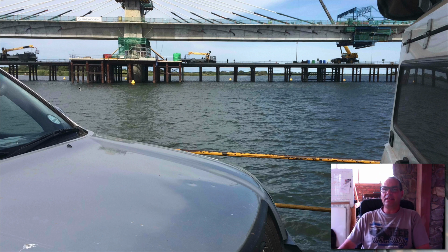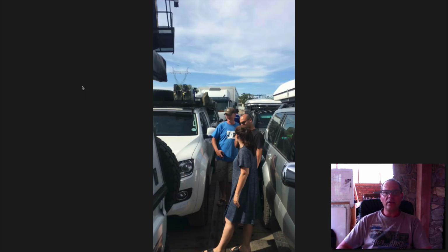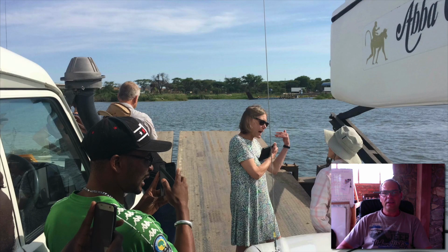But let's start at the beginning. This is crossing the Zambezi. That's a picture of the new bridge. It should be finished 2021 somewhere, which means the ferry crossing will be out of the equation from that point forward. And you pack in very tightly on the ferries, and it's going to be a little bit of a miss when we stop having the ferries in our system.